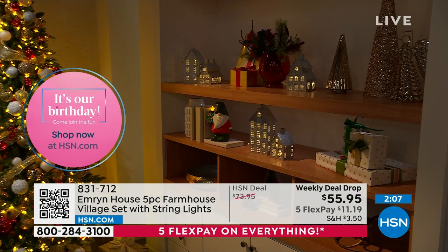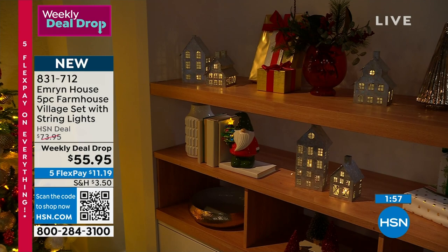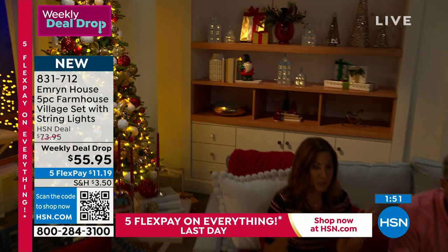I love how we have it on the shelf. Pretty. See, we split it up, and it's beautiful. You know what it does? It gives those shelves life. Like there's people there. It warms it up. It does give it character. And you can put it together, you can group it together, or you can break them up and use them in separate pieces of the house.